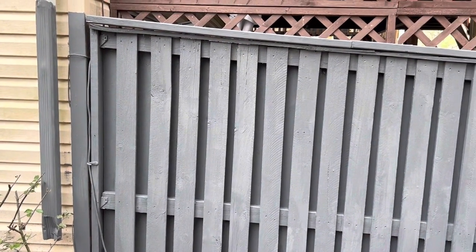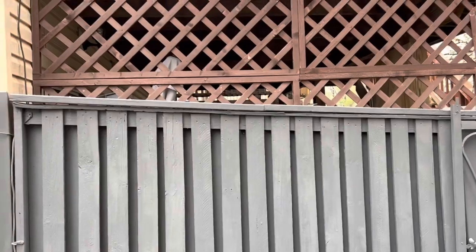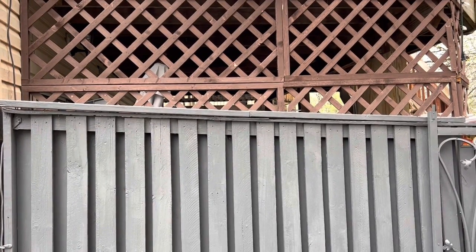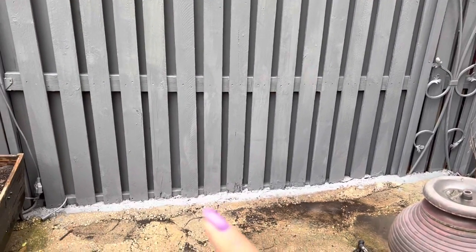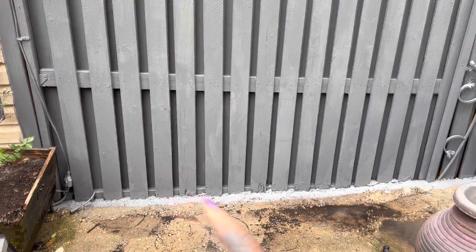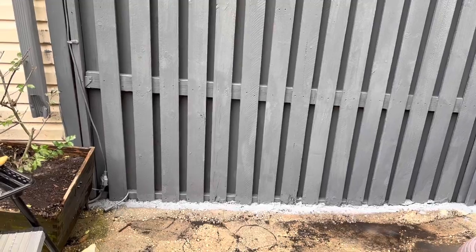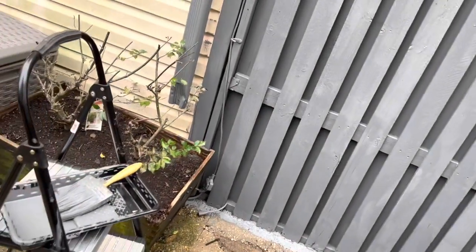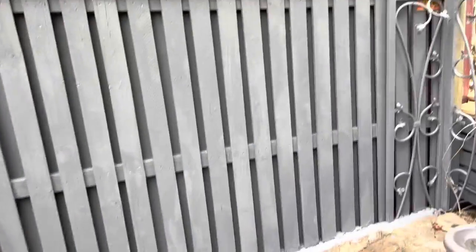Okay. But up there, I'm not going to paint that. That will stay that color, unless I change my mind later. But for now, I think I like the two colors together. So I also went ahead and painted the base as well, just using the old paint I had in the tray. So now this is looking good.